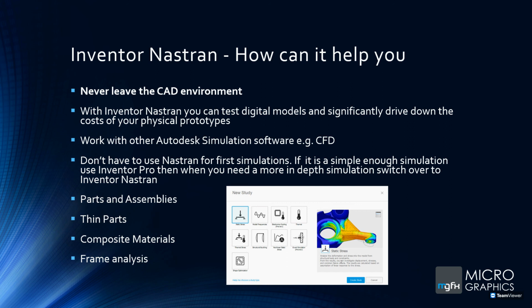You can do both parts and assemblies, as well as thin parts. Thin parts would be something like your sheet metal. And then you can do composite materials as well, so materials that are layered and also maybe have different grain directions. It's pretty good at that. And then you can also do frame analysis, so with your frame analysis, your channels, I-beams, things like that. You can do analysis on that.